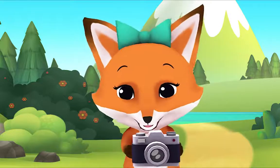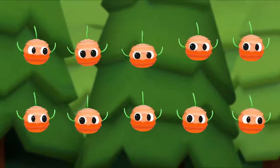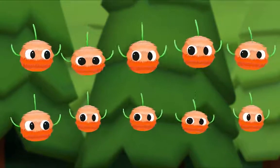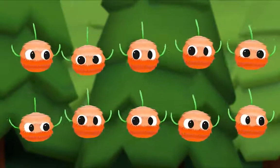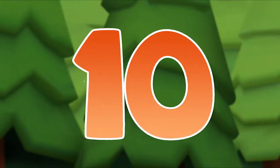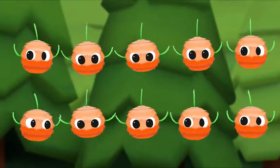Let's count Wigglebugs together. 10. There are 10 Wigglebugs. 1, 2, 3, 4, 5, 6, 7, 8, 9, 10. How many Wigglebugs in all? 10. That's right. Let's take their pictures. Say cheese.